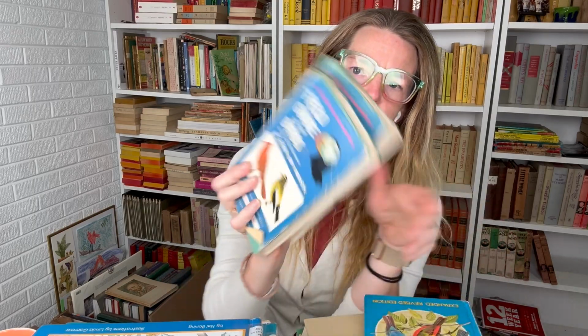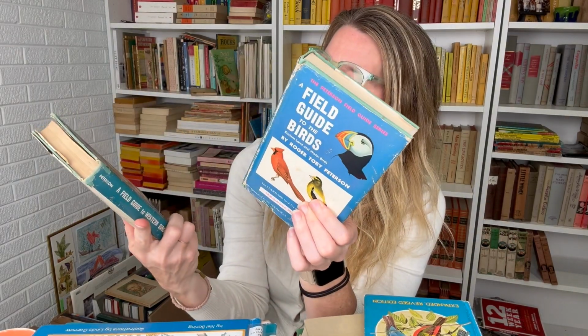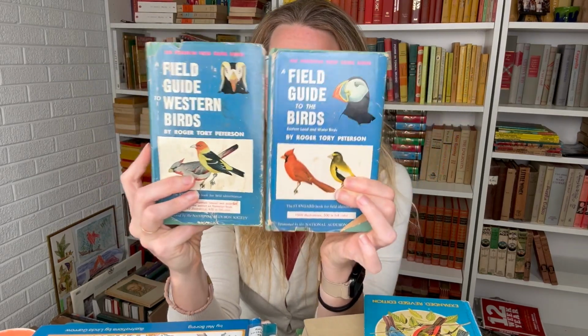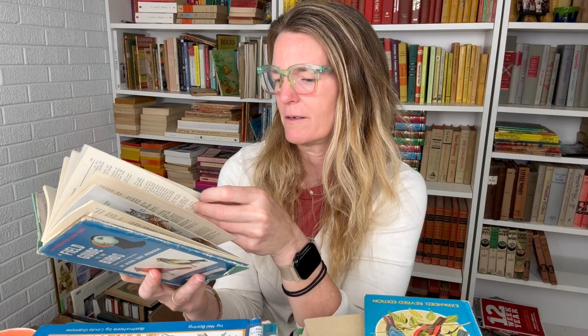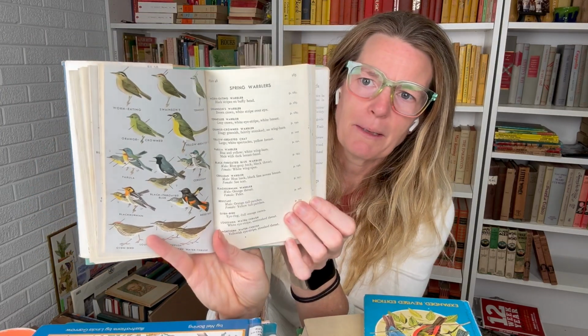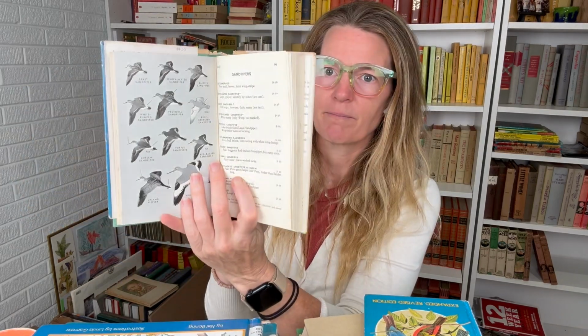And then we have these two that I am selling as a set, a field guide to the birds and a field guide to Western birds. So this is Eastern birds and this is Western birds, and I'm selling them as a set of two. Let's just take a look through one of these Peterson field guides. These are beloved by many people for the illustrations by Roger Tory Peterson.